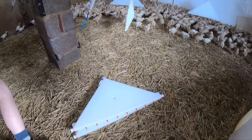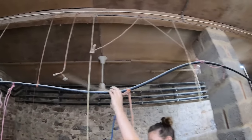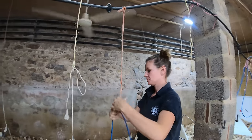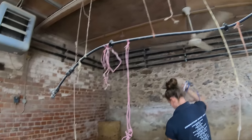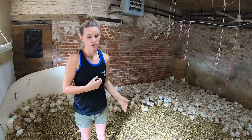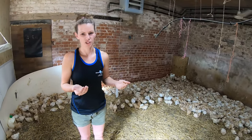We've stripped out all the feeders and drinkers, which enables us to get around the chickens a bit safer and easier, and makes the whole process quick and efficient, which is what you want for chickens. They're highly stressed animals, and if you put them under too much pressure or stress, we could end up losing some, which is not what we want today.